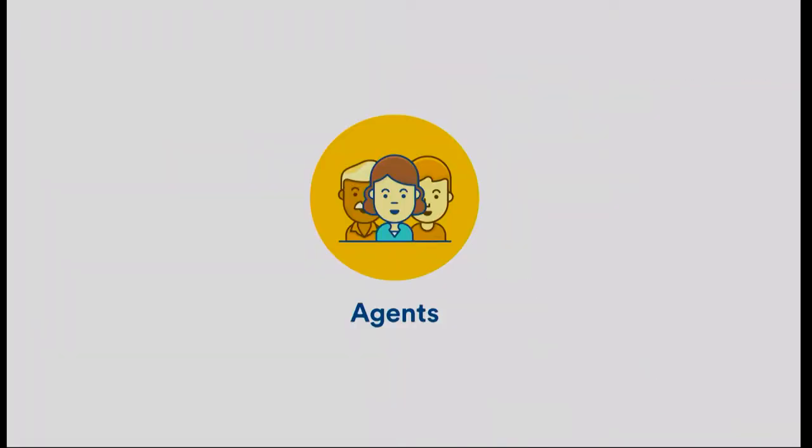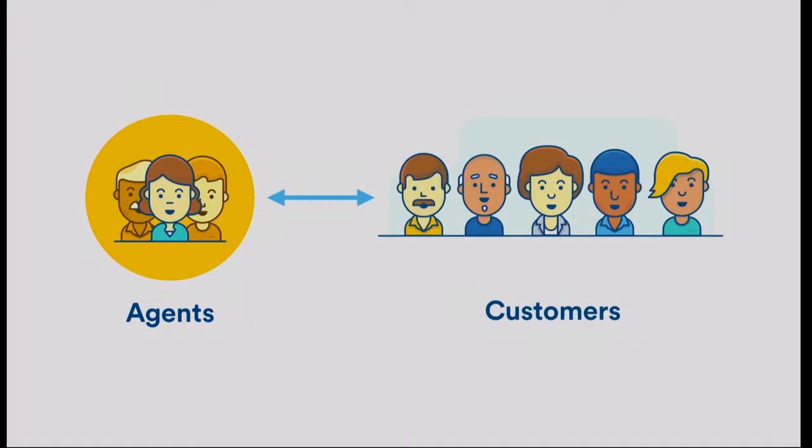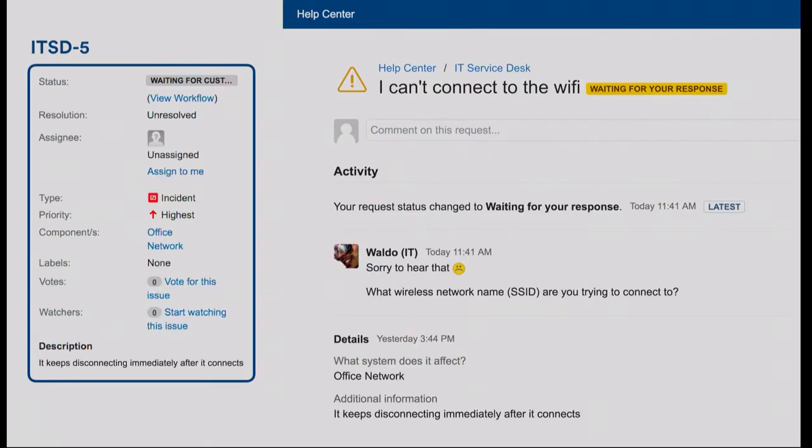Now, these JIRA REST APIs are useful to get information out of the agent's view of the world. But one of the benefits of JIRA Service Desk is that it can give customers a simplified yet restricted view into the ticket. Here's a view of the same ticket from the agent interface shown in the customer portal on the right.